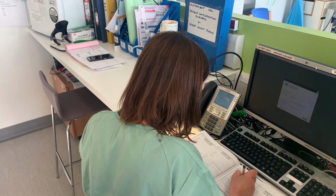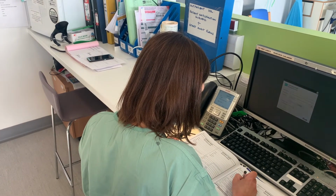Once the joint decision has been made that you will be having an induction, you will be given a date to come in. If the maternity unit is very busy, your induction may be delayed by a day or two. The decision to do this will be discussed with the senior medical team. The night before, you will be contacted and given a time to come in.